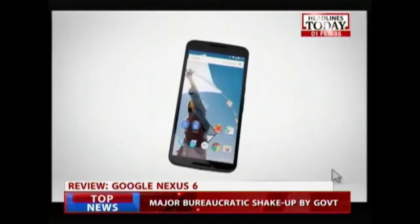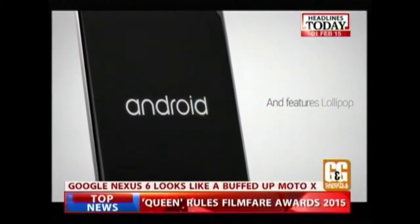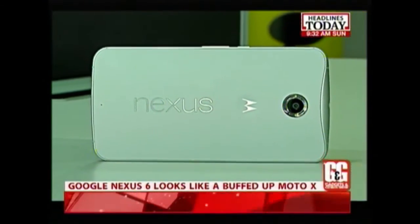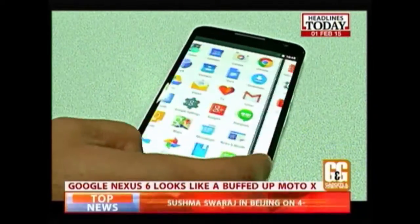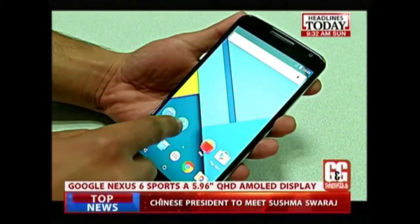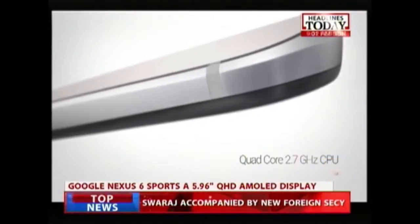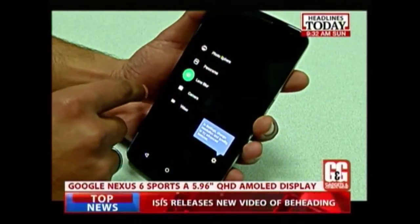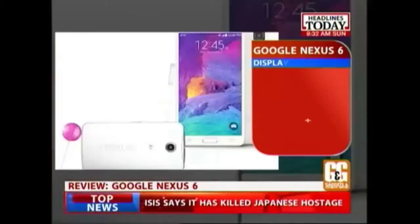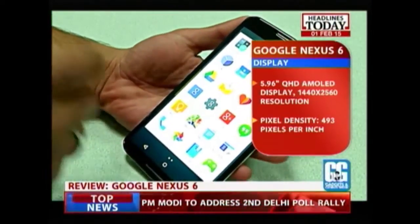Google Nexus-6 is a supersized version of the new Moto X that has been given some steroids and Android Lollipop 5.0. It has a sturdy aluminium metal frame and gently curves at the back. The Nexus-6 has a head-turning 5.96-inch AMOLED display that is not only bigger and brighter than the Moto X, it edges out the 5.5-inch iPhone 6 Plus in every way. It packs in a stunning 1440 by 2560 resolution and 493 pixels per inch.